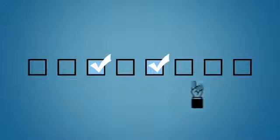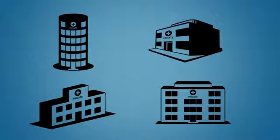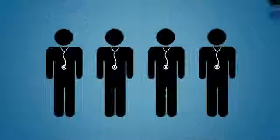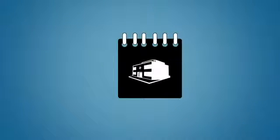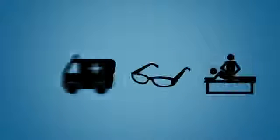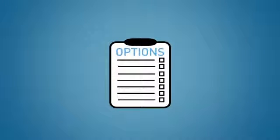Private health insurance gives you more choices when it comes to your hospital treatment. To start off with, you can choose from a wider range of hospitals. You can choose the doctor you want. You can usually choose when you go to hospital for your procedure. And you can get cover for out-of-hospital extras, such as ambulance, dental care, optical, physiotherapy and other services not covered in the public system.